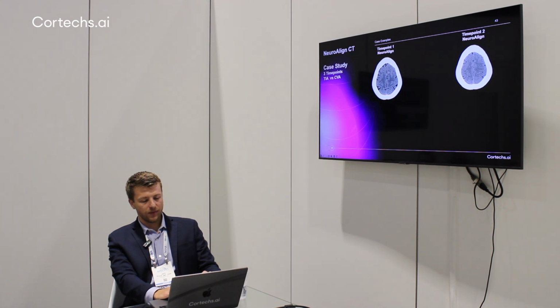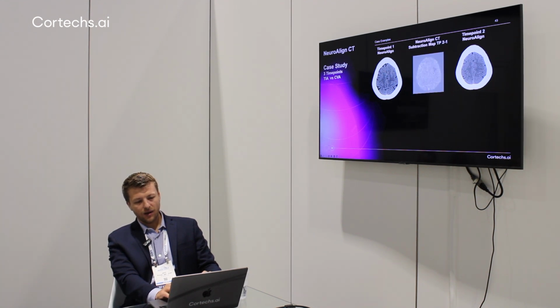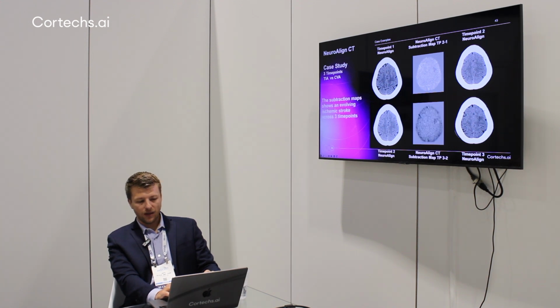So this is an example where you have time 1, time 2. Probably wouldn't even notice anything, but with the subtraction image, all of a sudden you see this area of decreased signal. If you look back on the image, it's actually quite hard to see. This patient also got another follow-up, time point 2, time point 3, and then another subtraction image, and it starts to pop out more clearly on time 3. But what it's actually showing is an evolving acute infarct across the 3 different time points.